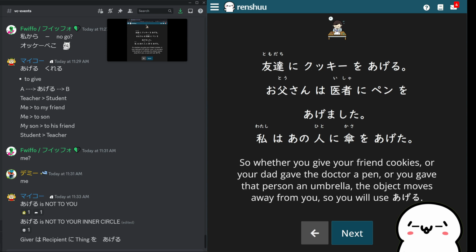Again, when you're giving, who's the most important, relatively speaking? The giver. They're the one doing the action. They're doing the giving. That's why they come first in the sentence. Just like with morau, where you're talking about the receiving, and the focus of the sentence is the person receiving it. That's why they come first. Here, you've got the giver. The giver is giving something to someone.